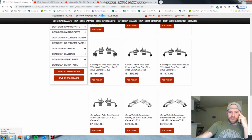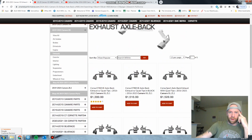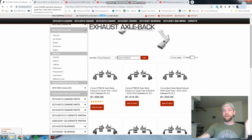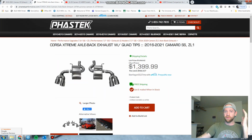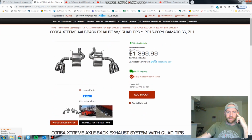So I don't think spending $1,400 on a slip-on exhaust is quite where I'm at with this car right now. Honestly, I'd like to pay the car down, not make a bunch of changes to it, and just buy a ZL1 here in like a year or two. So I really don't want to go investing a ton. That one does sound the best, I feel like, but the MBRP was a close second.